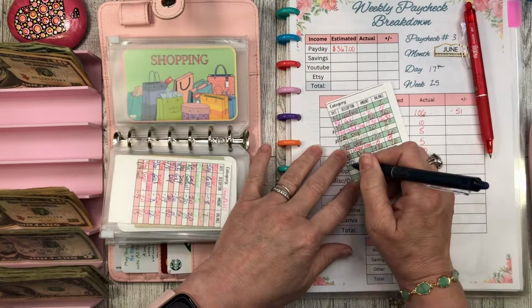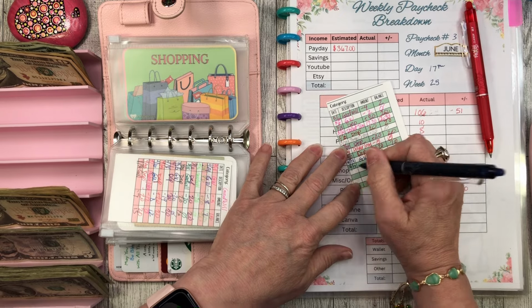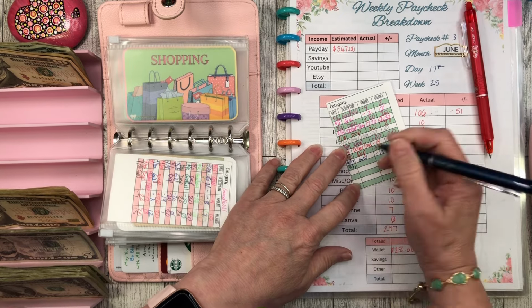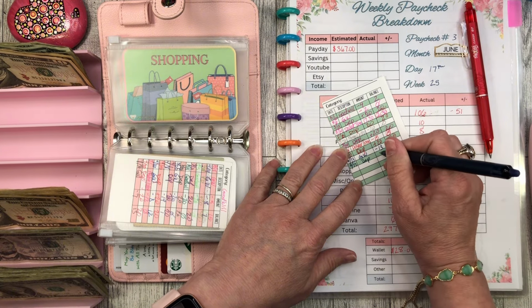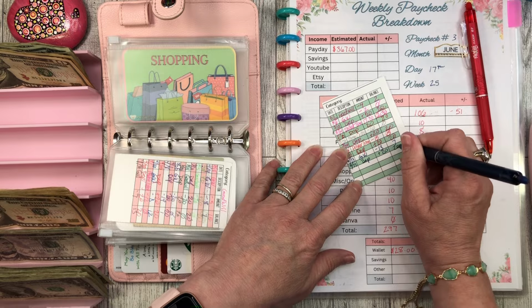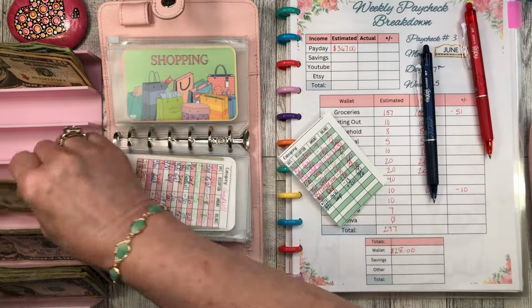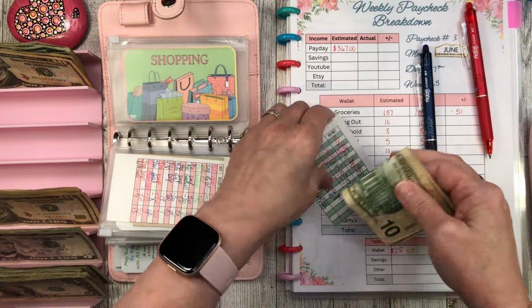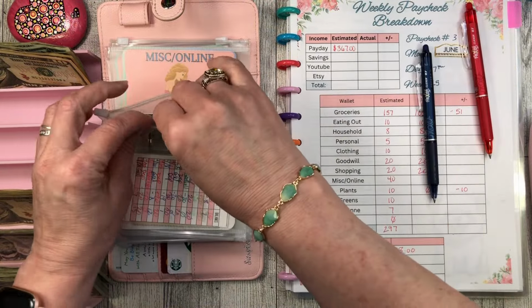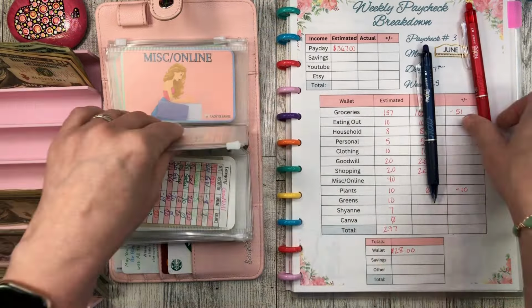So, yeah, 17. And this one is shopping. Shopping will get its usual 20. And I do need to update it. And now it has 20. And we have to have two 10s because I'm out of $20 bills over here with all my condensing. So $20 in shopping. We actually put 20 in there, and now $40 in miscellaneous. And I don't need to update the tracker because I never spent any. 10, 20, 30, 40.